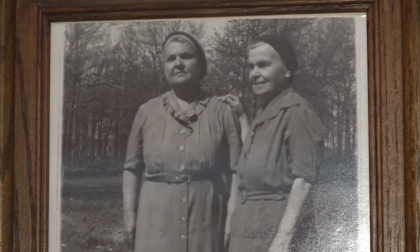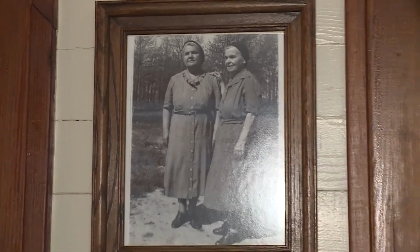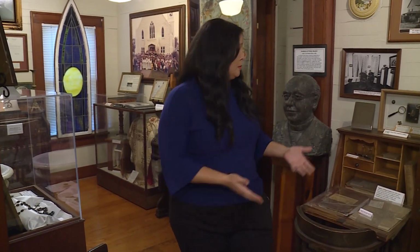This is one of the families, the Bassanellis, that came with Father Bandini. This is sisters Mary and Zelinda. This was their childhood home. And because they were forward thinkers, after they passed away, they wanted this home to be a museum filled with items from some of the original families in Tontitown.